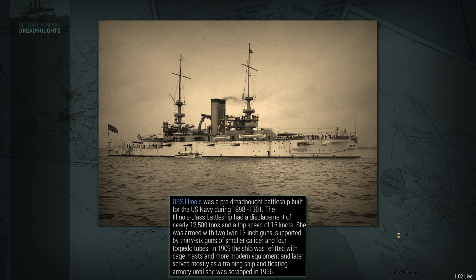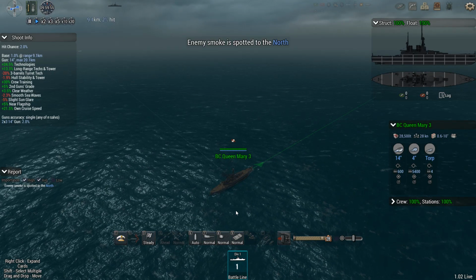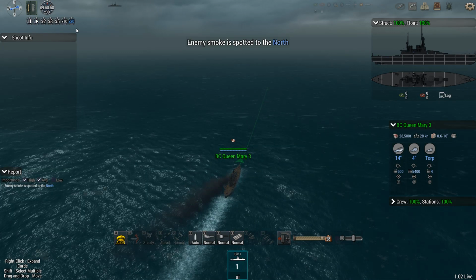Now, I have to admit, I do think that in the real-life version, they would have made it a third turret and probably would have stuck it aft. But you have limitations in terms of design and size, and yeah, let's see what we can do with this. AI and 30 times speed, because I want this thing to be racing.